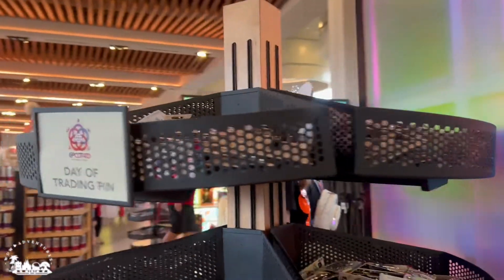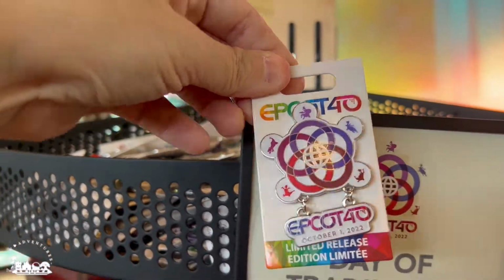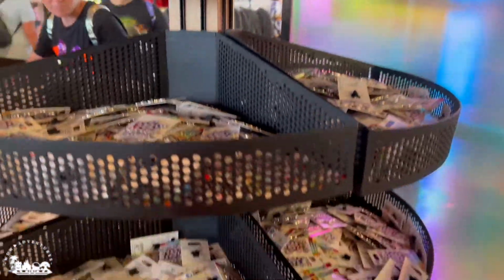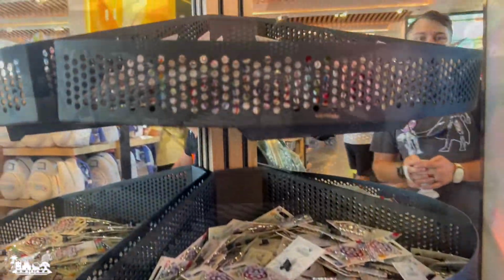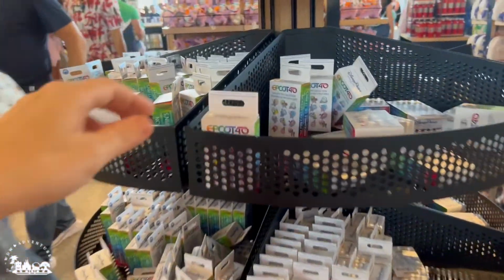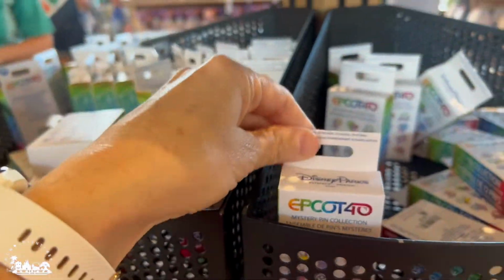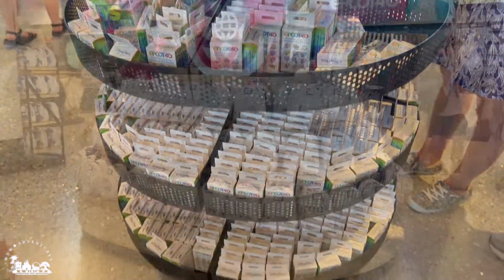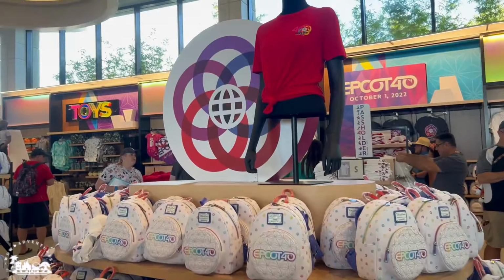Oh, found the pins. Oh, pretty. $17.99. Looks like they're all the same on this one. The Epcot 40 mystery pin set. Oh, those are cute. $24.99. And they got a bunch. FYI, they have a bunch of those lounge flies. A lot.